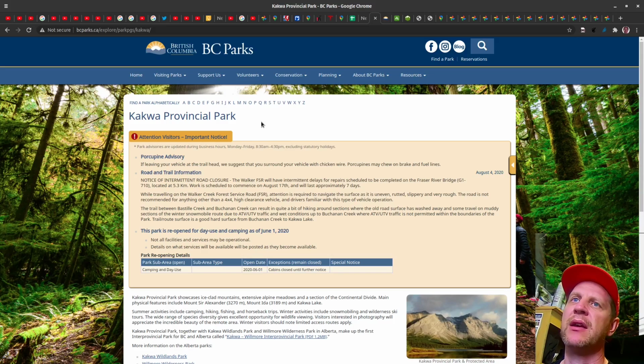My wife sent me the link to this park last weekend, and it really looks cool. And you can see from the updates here, this is one of those parks where you park at the trailhead, and we'll get into all the details about how you access this park, but you should be surrounding your vehicle with chicken wire, because porcupines have been known to chew on your brake lines, your fuel lines, stuff like that. There's a lot of parks in BC that are like that, where they advise the same thing.